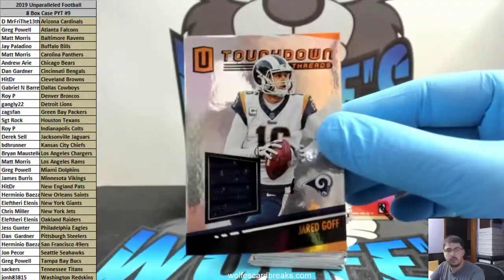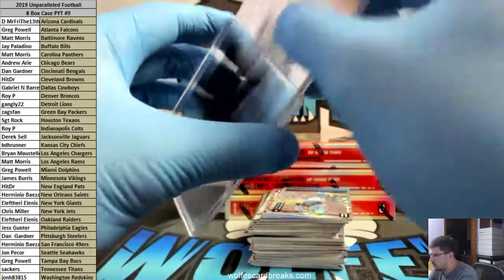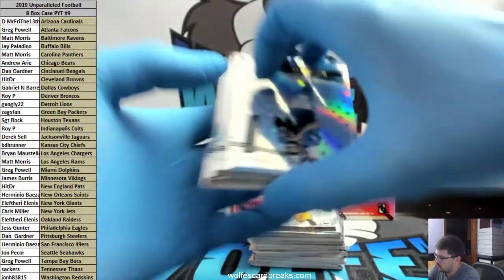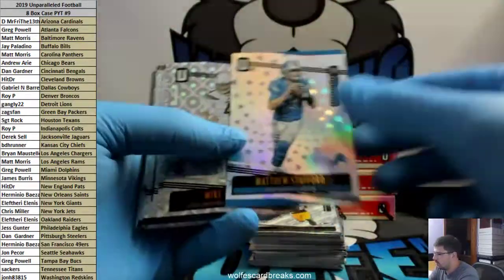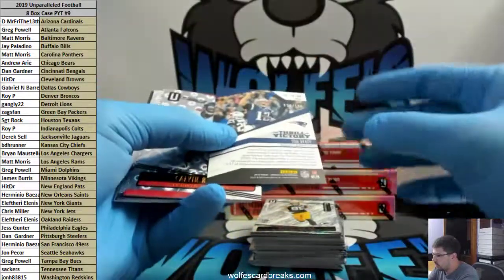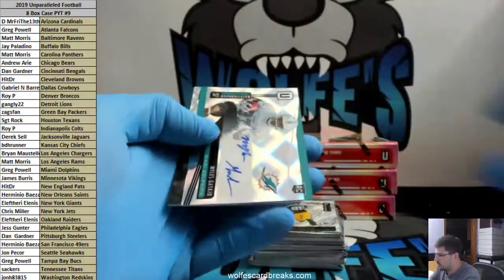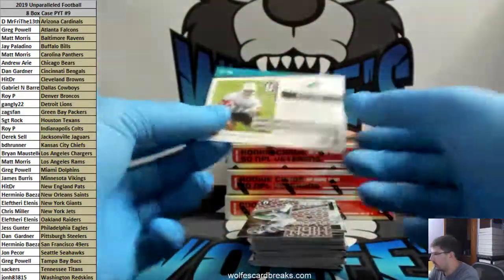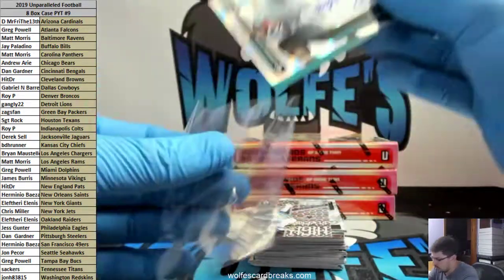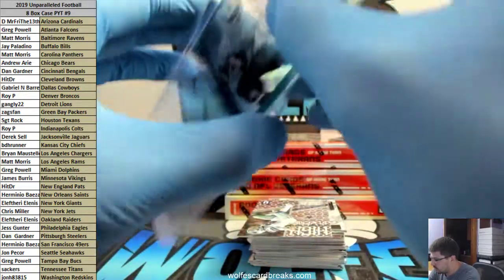Jared Goff jersey. Matthew Stafford, numbered to 200. Tom Brady, 26 out of 100. Miles Gaskin, rookie autograph, Miami Dolphins. Great with the Dolphins.